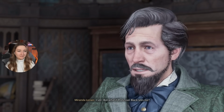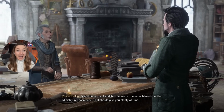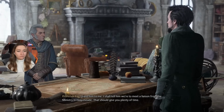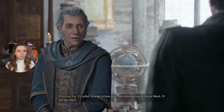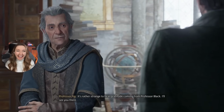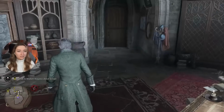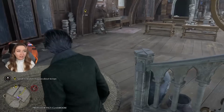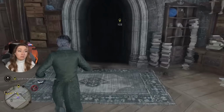But what if Professor Black sees me? Leave him to me. I shall tell him where to meet a liaison from the Ministry in Hogsmeade. That should give you plenty of time. Thank you, Professor. I suppose we'll meet again in the map chamber. It's rather strange to hear gratitude coming from Professor Black. I'll see you there. Now to find the headmaster's house elf. This is gonna be weird. Now when we're speaking to people, I gotta use all the opposite dialogue options than what I have been choosing. That's gonna be really hard.